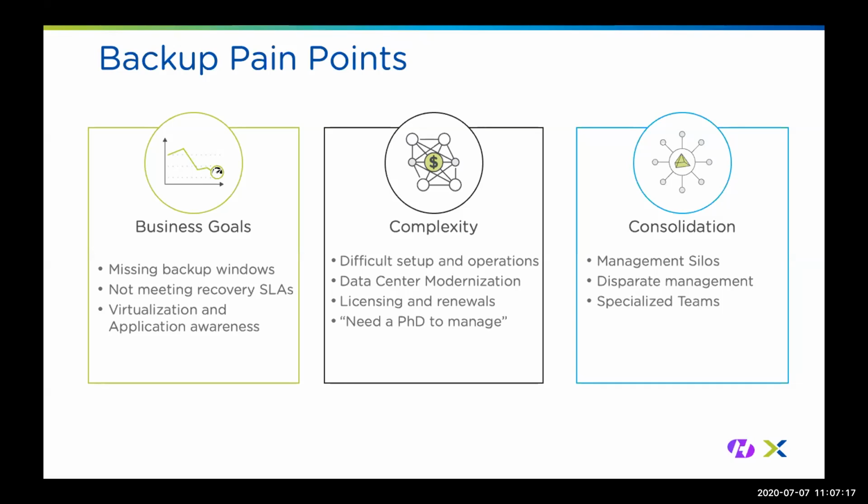Not meeting recovery SLAs is also very important, because people often think backup is simply a location where you store data, and that's definitely one of the phases. But phase 2 is, okay, how do we recover the data? Because it's great to have data somewhere, but we need to be able to recover it in case of an issue. So how we can restore and how fast we can restore is very important.